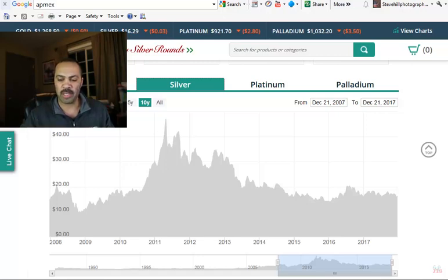Make sure your coins say 1 troy ounce, 0.999 silver on them. We're going to get to that. But these 1 ounce coins are very hard to fake. That's why I like them. Plus, a lot of the name brand coins are going to be 1 ounce coins. That way, it keeps things a lot simpler. You want to keep things simple and easy.